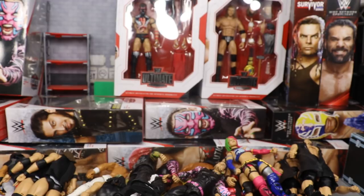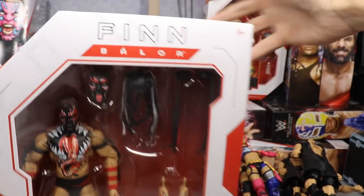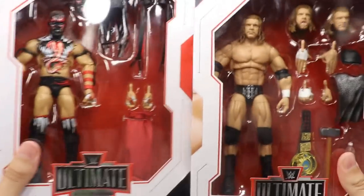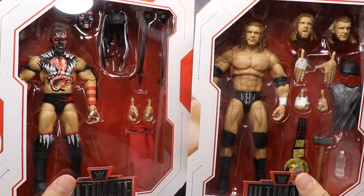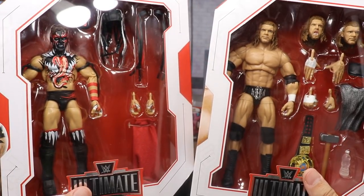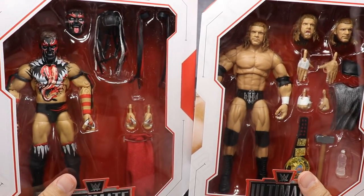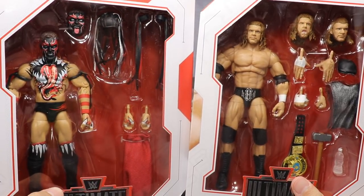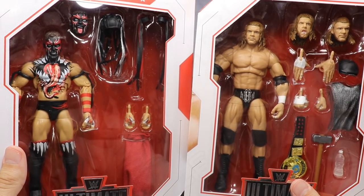Actually, all three of these things came in today. The Dolph Ziggler and these two figures back here, guys. We have the Ultimate Edition Finn Balor, and then we have the Ultimate Edition Triple H. So this is what we're looking at right here, and I think tomorrow we're going to do an in-depth review of both of them, so you guys can be on the lookout for that. Going to be really fantastic. I cannot wait to crack both of these out of their packaging. You guys know that they're two of my favorite wrestlers of all time. Finn Balor, one of my favorites currently, and then Triple H, one of my all-time goats. So I cannot wait to crack these open. I'm not big on the Ultimate torsos, but we'll have to see about that. But they look great. I'm really happy with them.